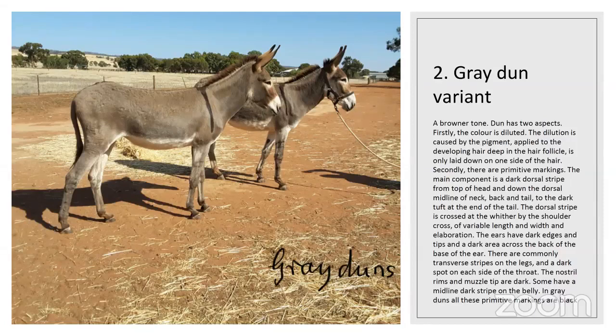At the very end of this slideshow, there's actually a photograph of a donkey with his muzzle straight towards the camera, and you can see where this dark hair is. It's very obvious in foals, but in the adult donkeys, quite often this hair becomes paler again. But it is part of the primitive markings in the duns. And some of them have a midline dark stripe down the middle of their belly, which you see if they're rolling, but they don't all have that.